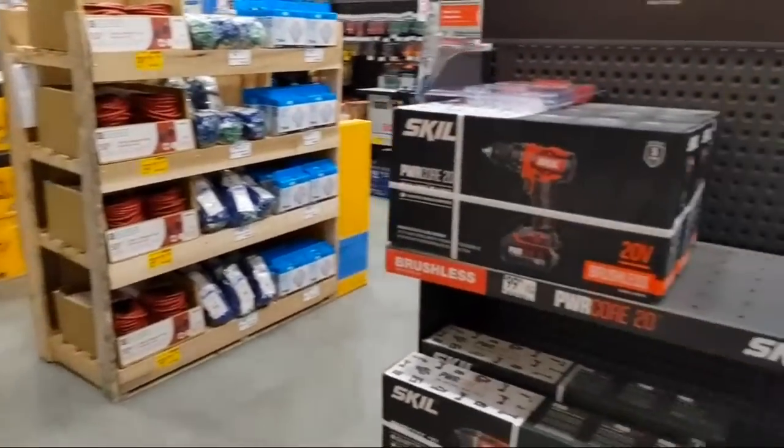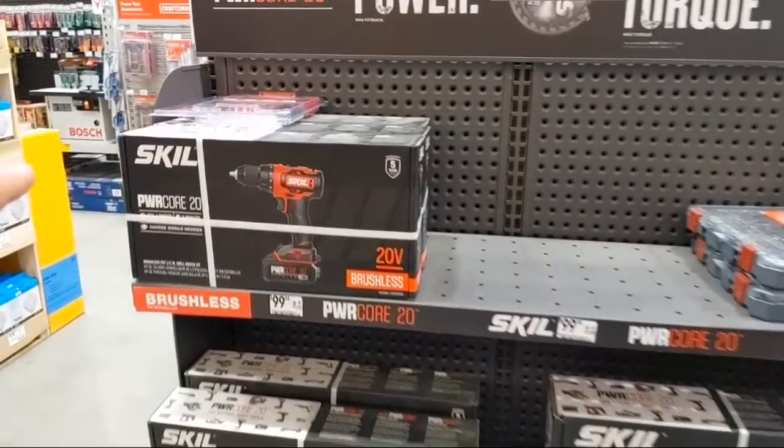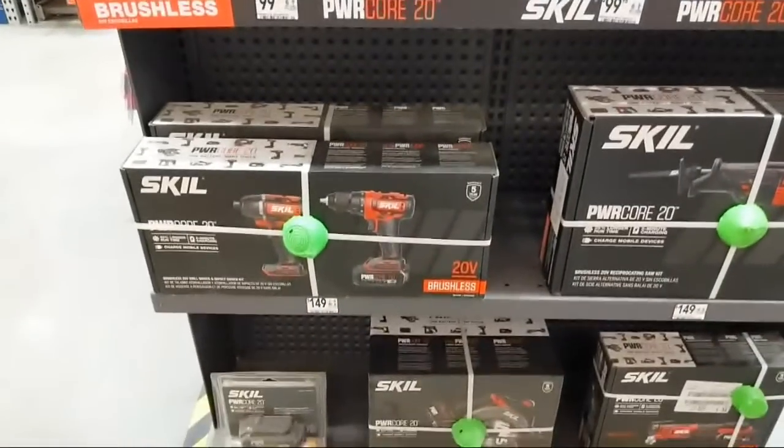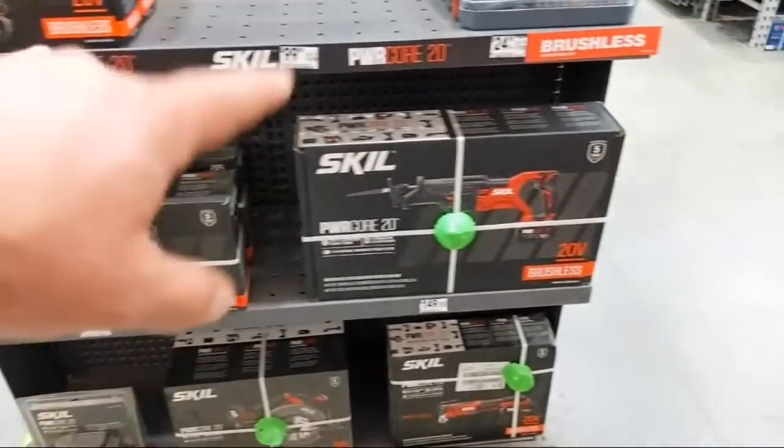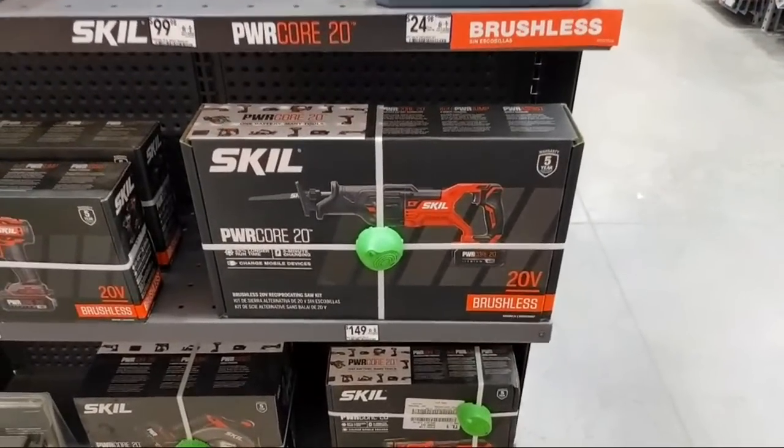We got more Skil. You'll see here, they got the Power Core 20 on the back aisle, $99.98. We got combo kits. We have once again that recip saw, very powerful in the Power Core line, $149.